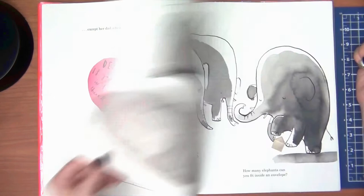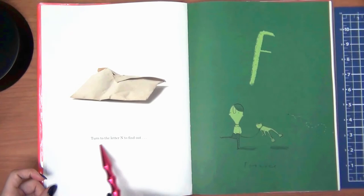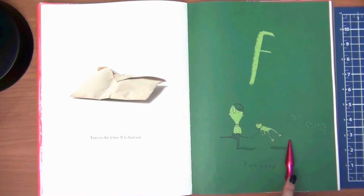How many elephants can you fit inside an envelope? I don't know. Most of one? None of one. Maybe like the toe of one. All right, how many? Turn to the letter N to find out. Well, that's quite a few letters down the road. We'll just get there when we get there.